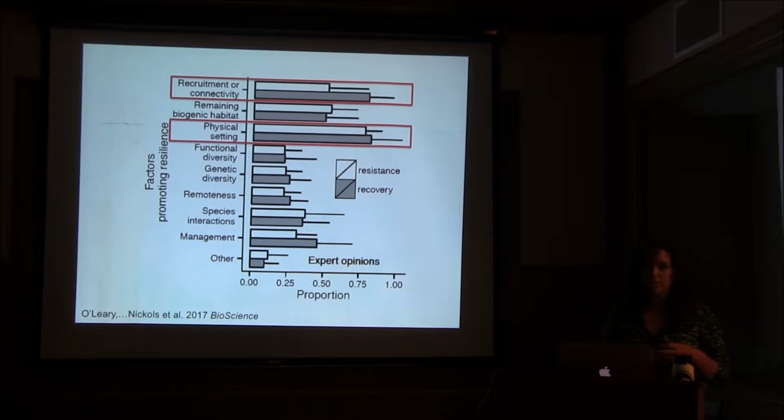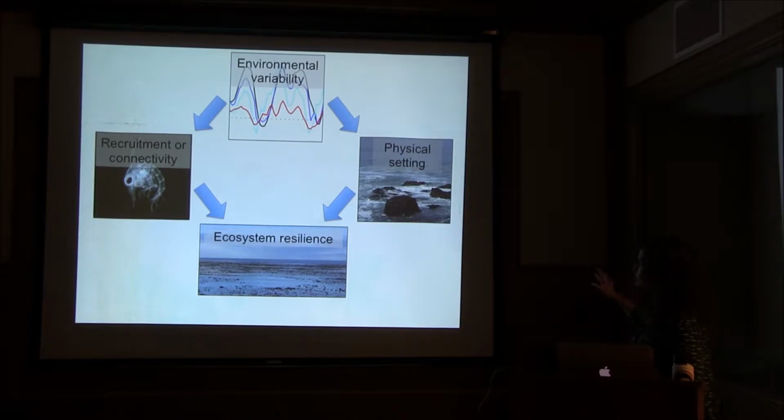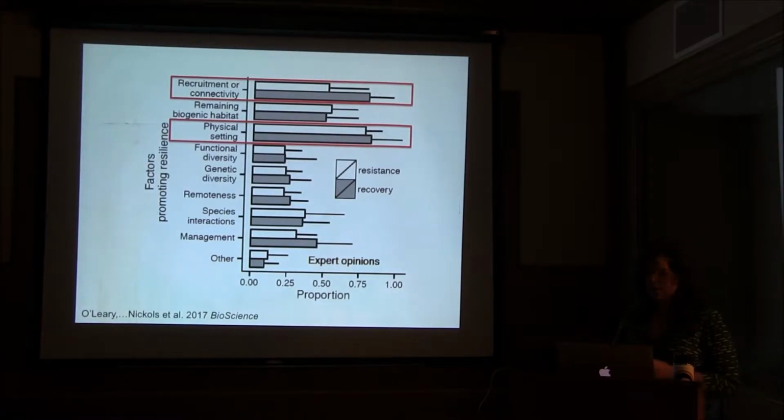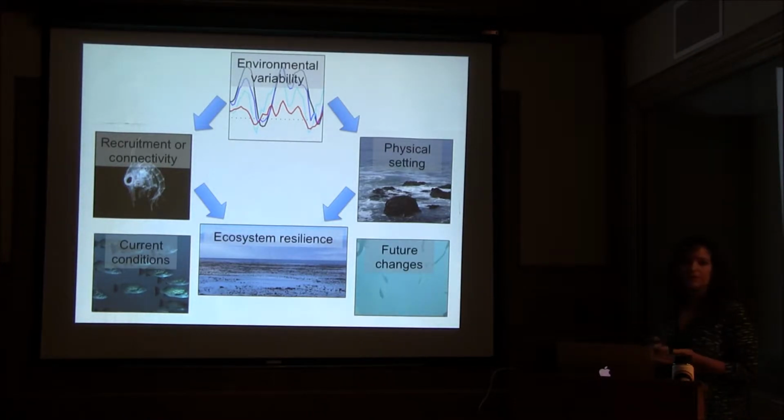I work on a lot of different things because I get really interested in things that involve physical oceanography and ecology, but I think the thread that weaves my projects together is that I'm interested in how variable the environment is and how that influences the physical setting of a place. I'm also really interested in recruitment or connectivity, which is highly influenced by the environment and its variability. And I'm trying to form a new way of thinking about how that can tell us about ecosystem resilience. I do a lot of work taking observations and looking at current conditions, and I also do work that uses modeling to look at predictions of future changes and to try to understand what's going on through a mechanistic context.